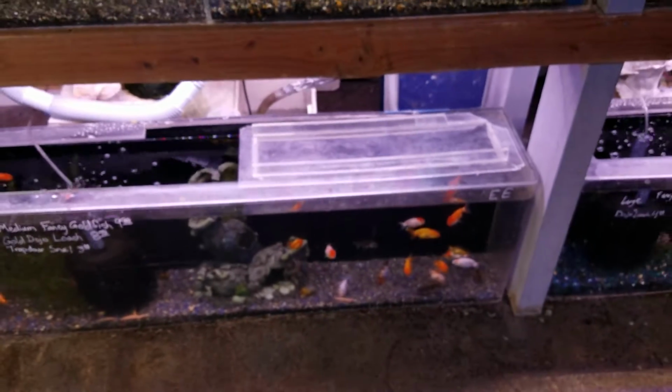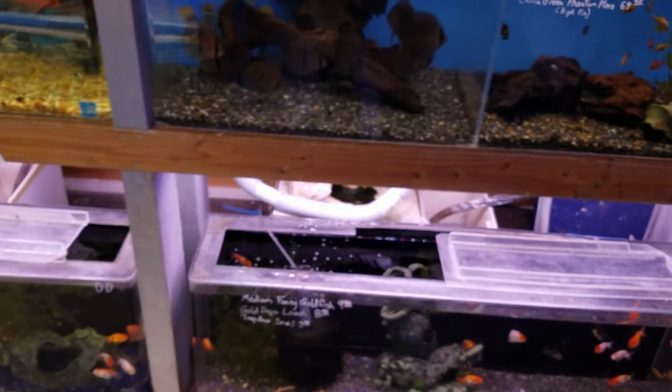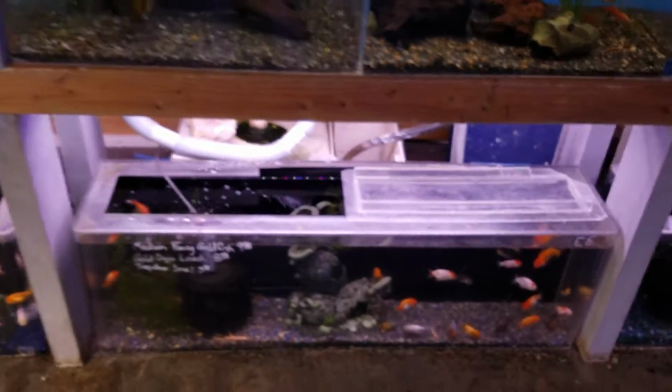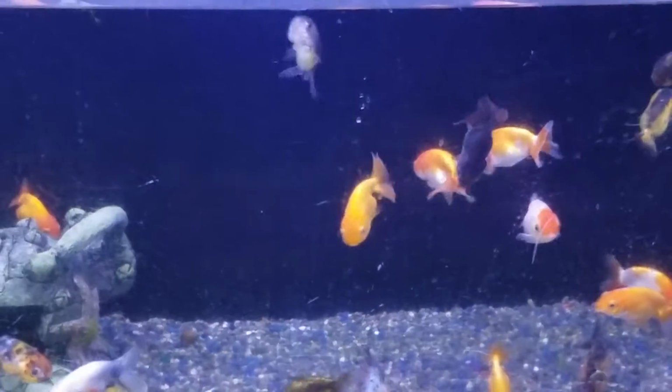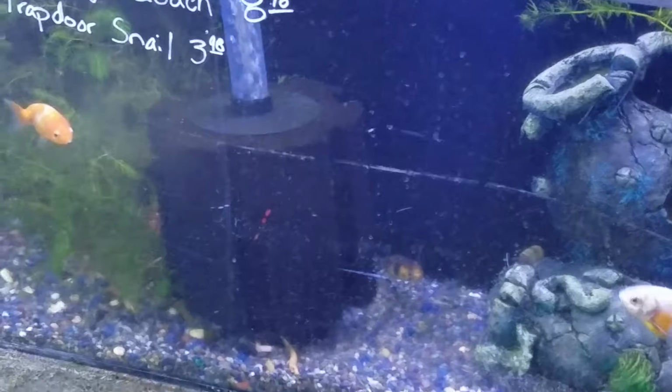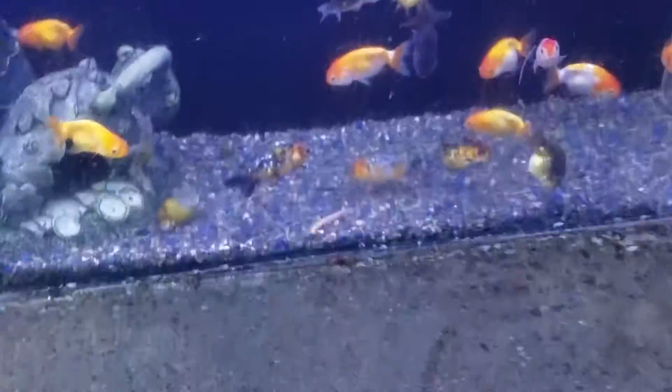They have a decent selection of fancy goldfish. It looks like some Ranchu goldfish, and they've got different selections put together, but you can see here that they've got a nice assortment of fish together. They've got their bubble eyes and loaches in there. They've got the black bulged eye ones, so very cool.